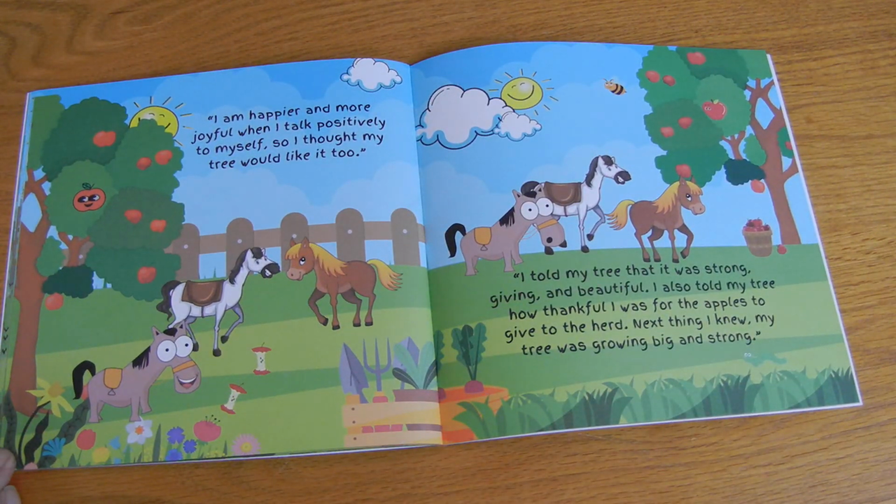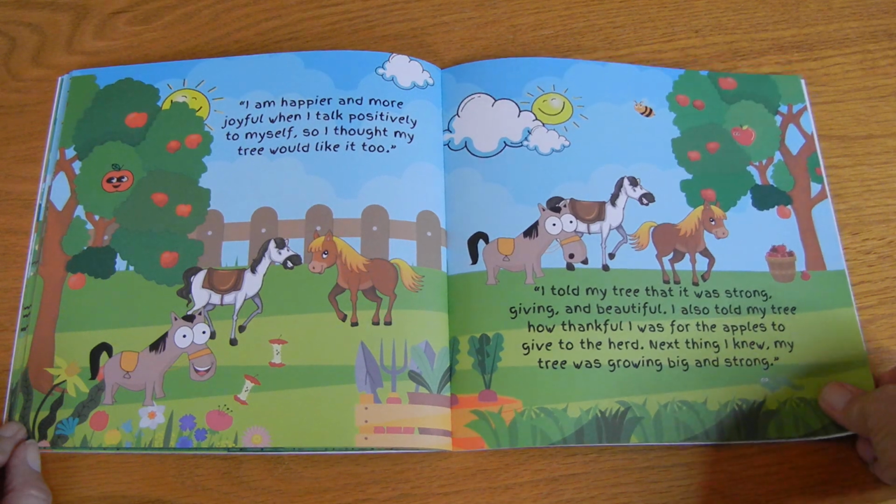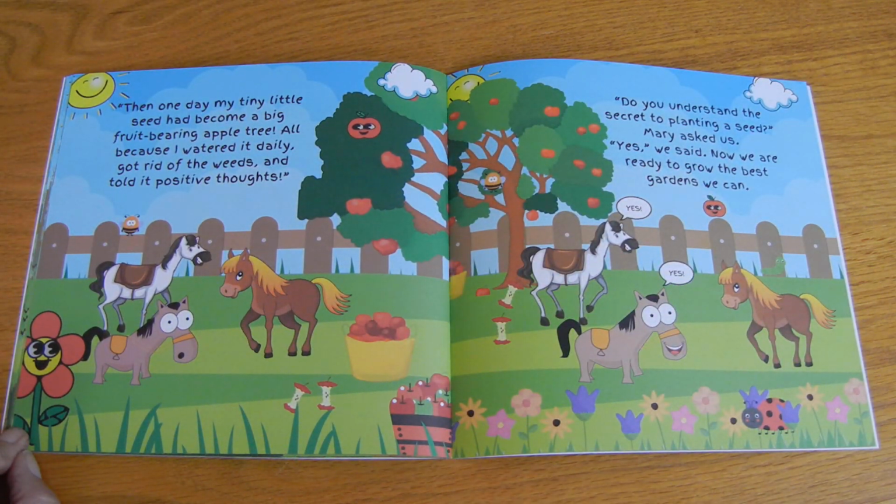I am happier and more joyful when I talk positively to myself, so I thought my tree would like it too. I told my tree that it was strong, giving, and beautiful. I also told my tree how thankful I was for the apples to give to the herd. Next thing I knew, my tree was growing, big and strong. Then, one day, my tiny little seed had become a big, fruit-bearing apple tree. All because I watered it daily, got rid of the weeds, and told it positive thoughts.